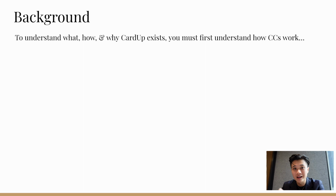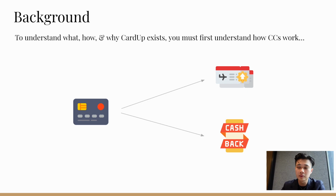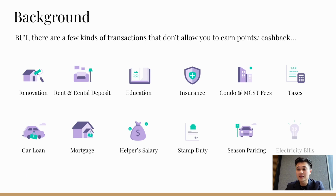Okay, so just to give a background of CardUp and what it is, first of all, to understand how and why CardUp exists, you must first understand how credit cards work, right? When you use a credit card to make a payment or transaction, you typically will earn miles, which can be used to redeem flight tickets, or you can even use them to upgrade your economy flight tickets to business or first class. On the other hand, you can actually use credit cards to get cashback. So for example, every transaction that you make, you earn around 2 to 3% cashback. But there are a few kinds of transactions that don't allow you to earn points or cashback. Okay, these are some: renovation, rent, rental deposit, education, insurance, condo and maintenance fees, taxes, car loan, your mortgage loan, paying for your helper salary, stamp duty, season parking, and electricity bills.